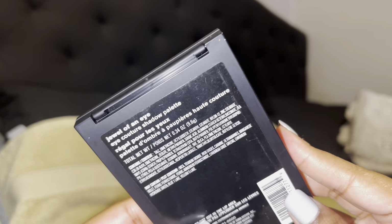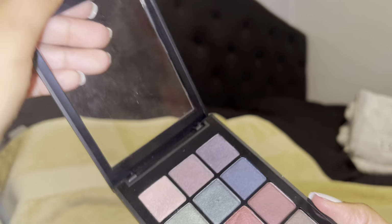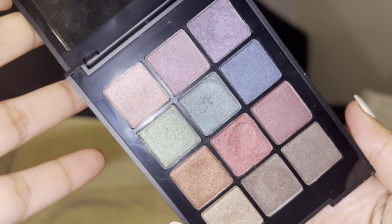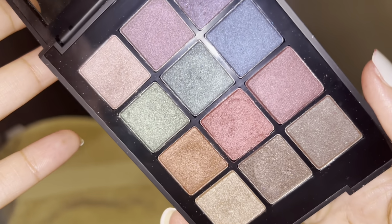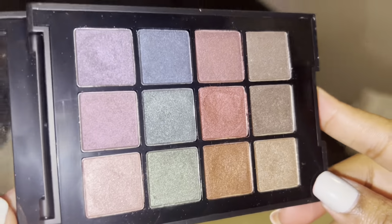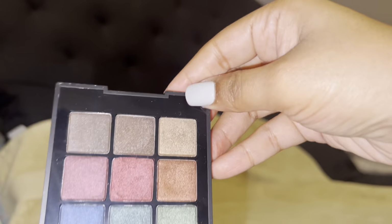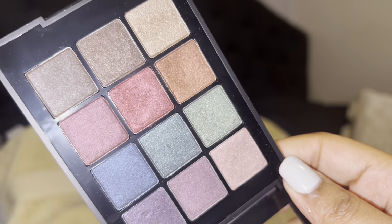Y'all remember this palette? This is the Jewel of an Eye palette. I want to say this was a holiday palette. I think it was discontinued, I'm not sure. These are really gorgeous jewel tone shades. Again, the lighting isn't doing it any justice, but honestly I don't reach for this, so I'm going to go ahead and just get rid of it.